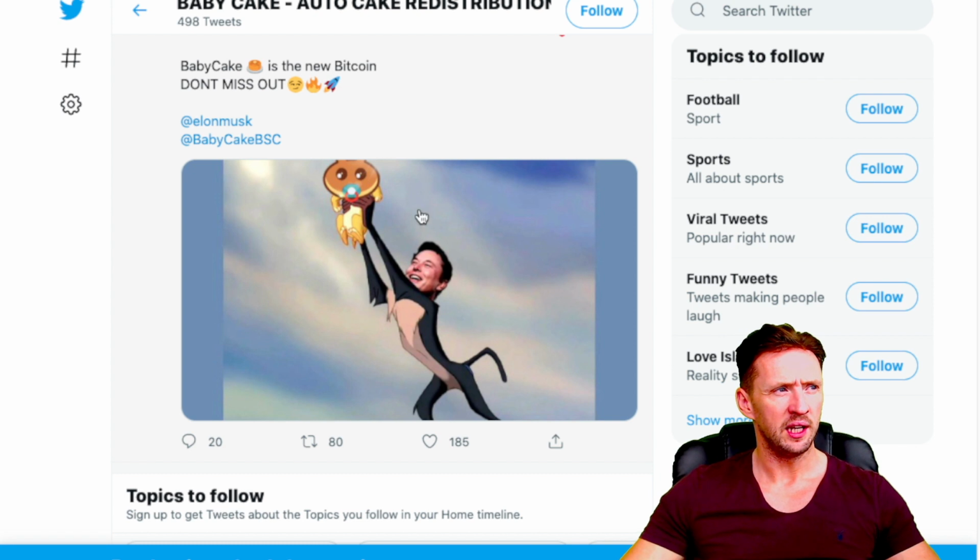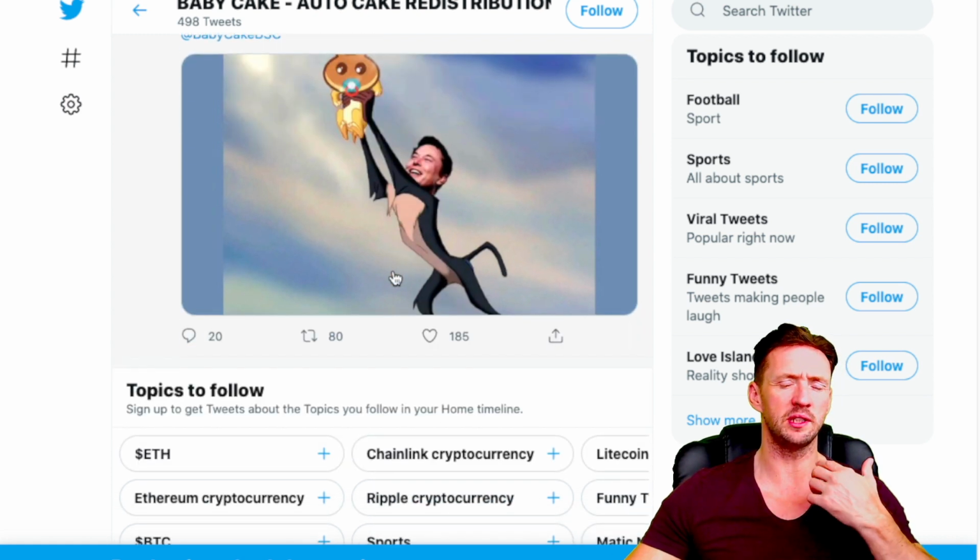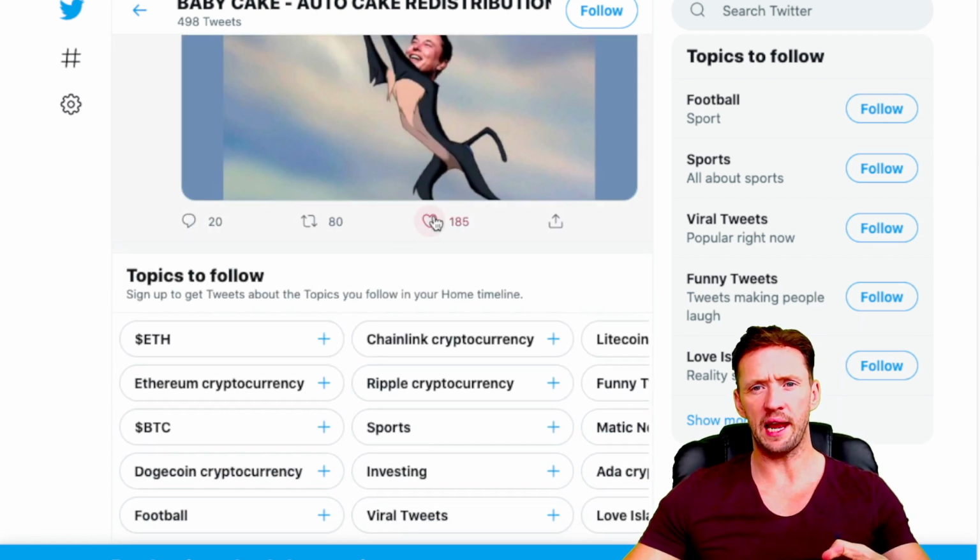Now, this is a bit of a deception, because obviously this was taken from Doge and they're just trying to live on the back of it, which I don't like to see, but obviously they've got to promote the token. So we're going to allow it on this one.